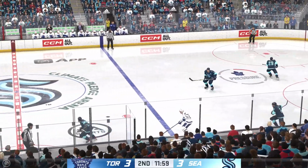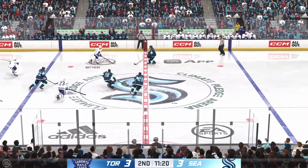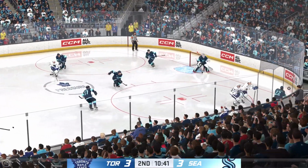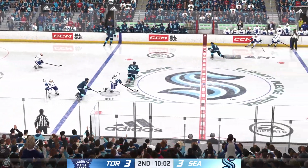Exploring options here inside the defensive zone. Tolvanen's got it along the wing. Toronto's playing it through the neutral zone. Oh, had a chance to make a nice move, and the puck disagreed with him. Trying a nifty move when you have good hands. Sometimes it works, sometimes you get denied, and that's what happened there.